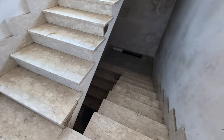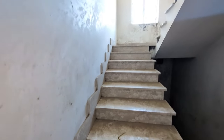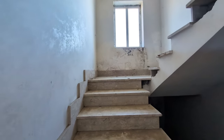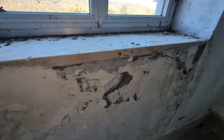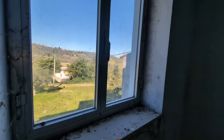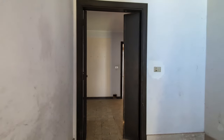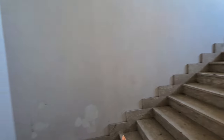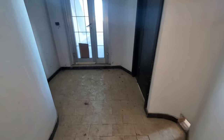So over here we have a cantina down there, but we don't have the key. Unfortunately, let's just go to this area here. This one has been empty longer, and it looks like there may be some water coming from those windows. But again, you will be replacing the windows as well for something nicer and better for insulation. Up there, there is an attic, and this is the entrance to the second living quarters, which is pretty much the same layout as the one downstairs.